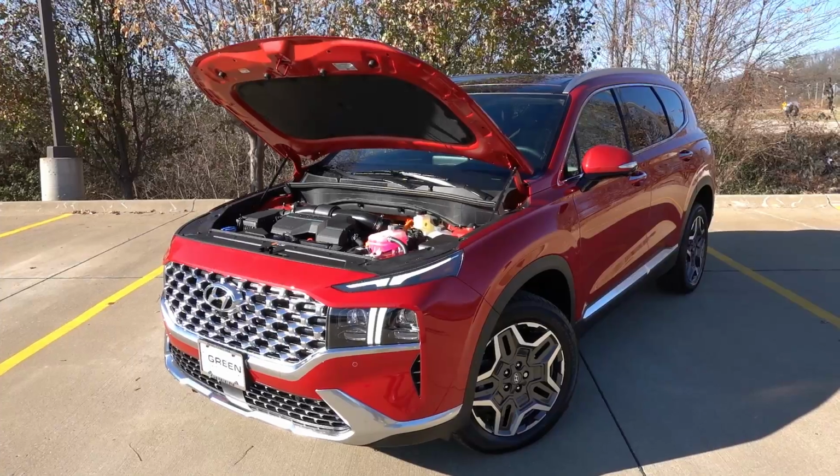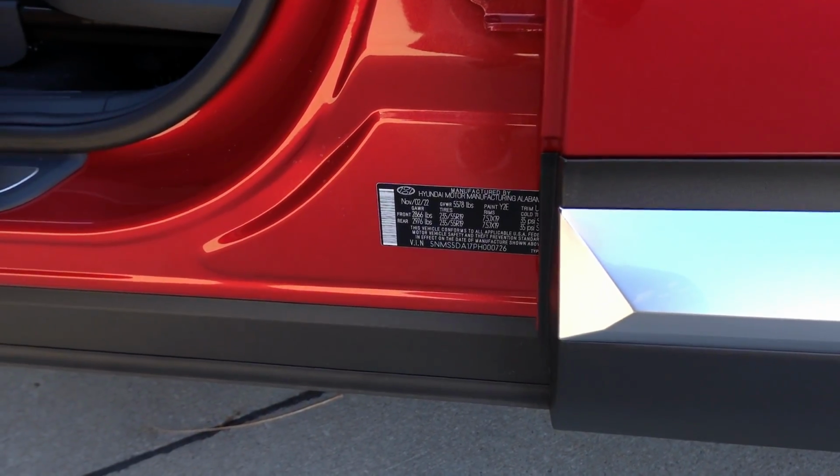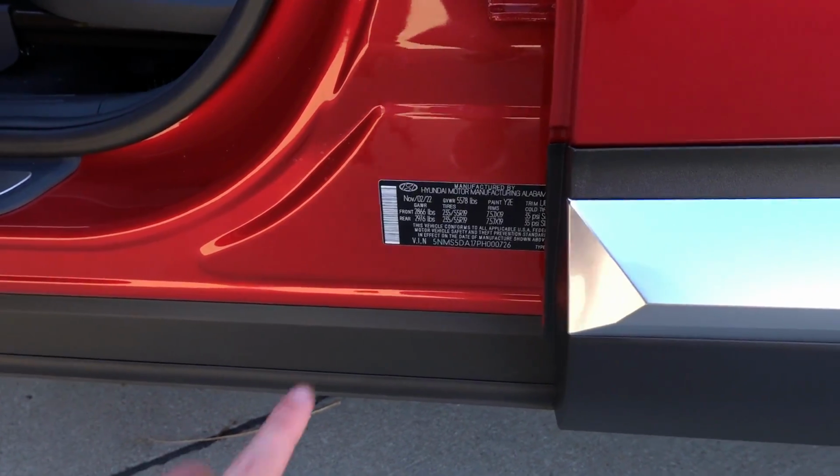But this is also paired to a regular 6-speed automatic, which might be a benefit to some people over that of the dual clutch. Oh yeah, and one cool thing that I didn't mention at the beginning of this video, you can see this vehicle was built November 2nd, 2022 down in Alabama. So that was actually built less than 30 days ago. So pretty cool to see that this vehicle made it here in actually like 2.5 weeks time.